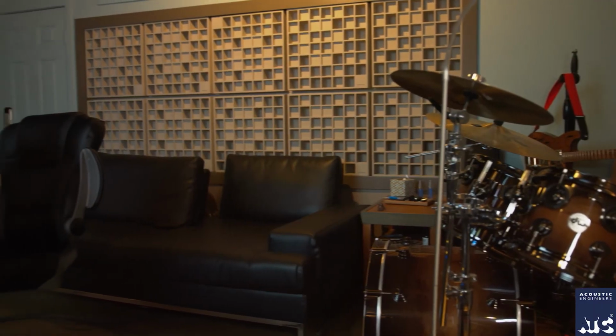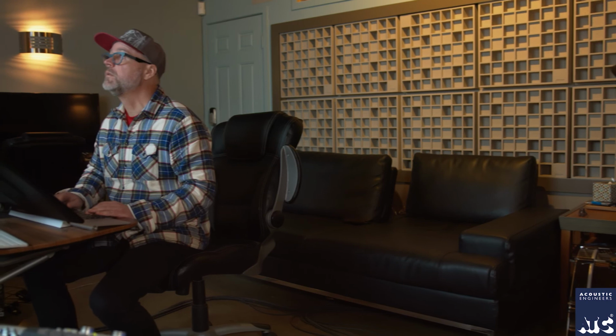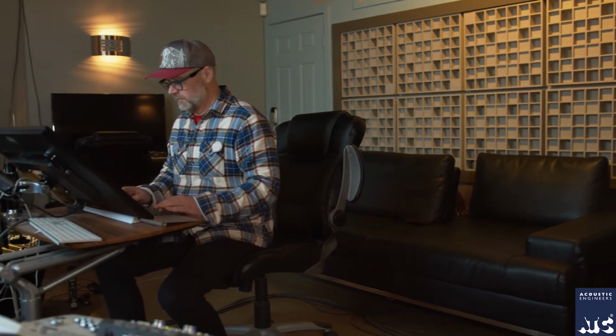I've mixed in a lot of rooms. When I'm in this room specifically, listening to these speakers, I hear the details. And this is still the place that I would prefer to do my work, and I feel grateful that I get to do my work every day.